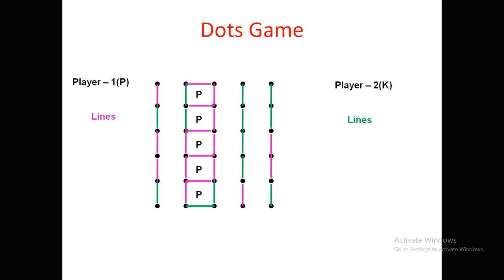Now again the chance goes to player 1, as the last step made a square. So now player 1 has drawn like this. Now the chance has shifted to player 2. Okay, now player 2 has drawn like this, so it became a square. So player 2 has written his name as K. Now player 2 has the chance again, so he has drawn and made a square again. Again K, again square, again K, again the chance goes to player 2.